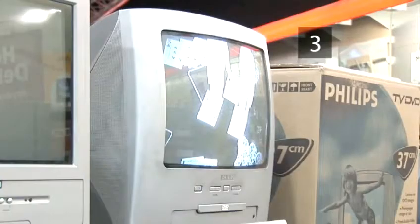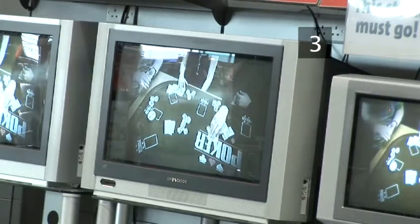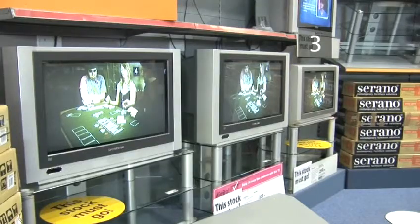On the other hand, the bulkiness of CRT sets mean that they are only practical up to a certain screen size, and they don't quite look as trendy at the centre of a modern home cinema system.